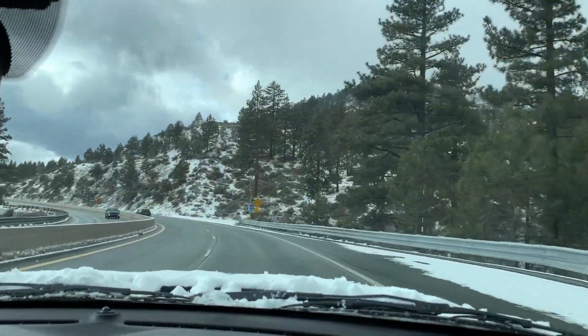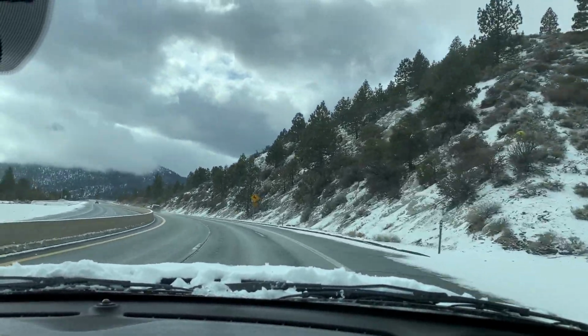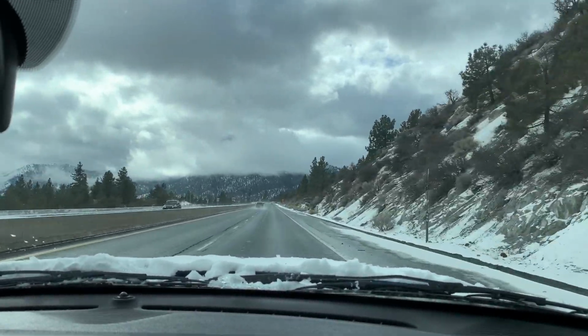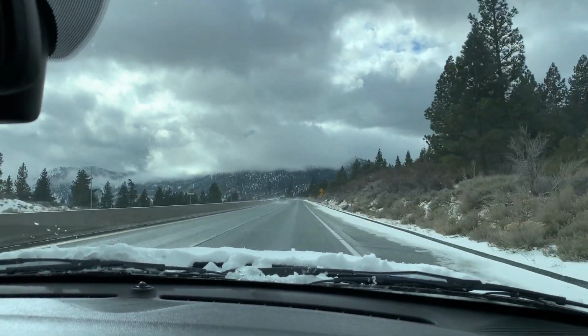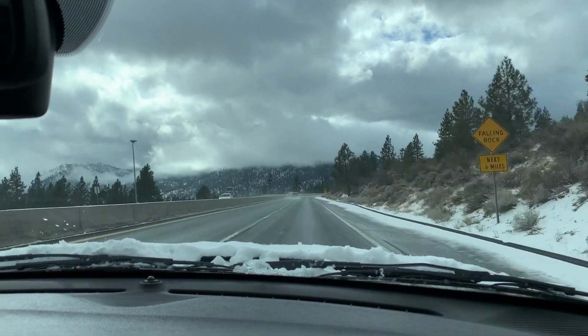Yeah, you make fun of me. I'm going slow, but safe is slow. Well, I mean, not too slow. I don't know, 60 is pretty comfortable. It is, right? It doesn't look so bad right now. I wouldn't hit one of these turns any higher than that.